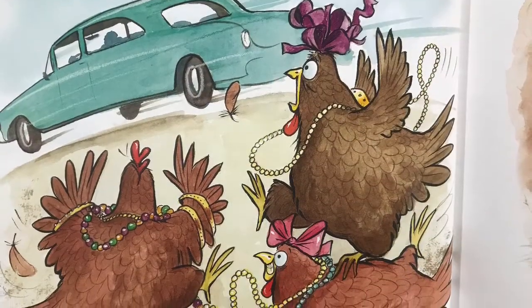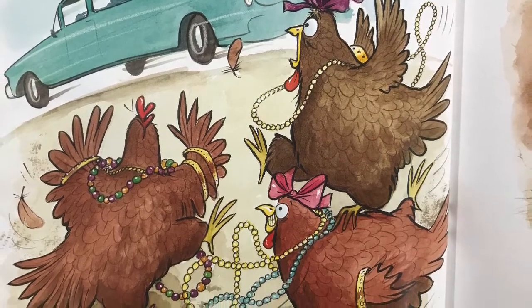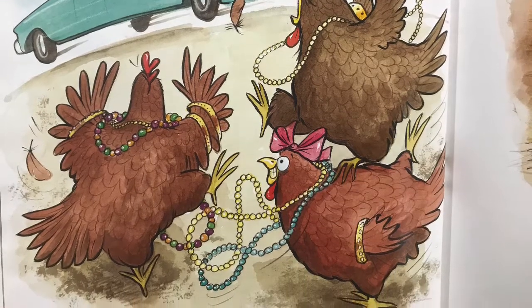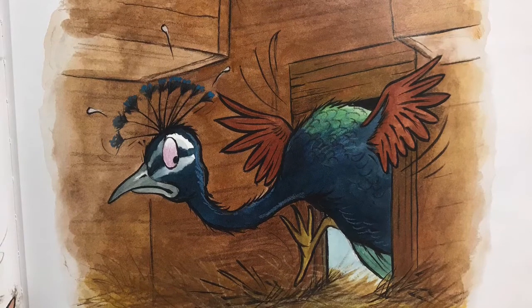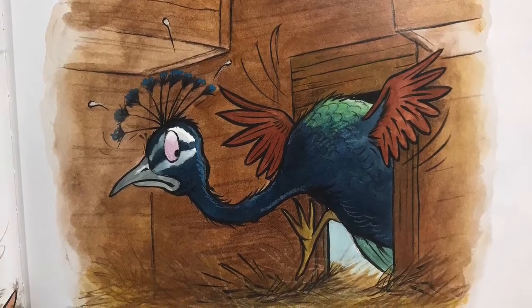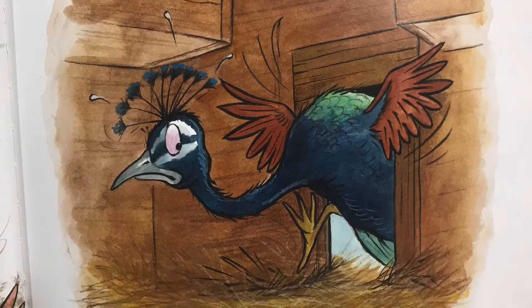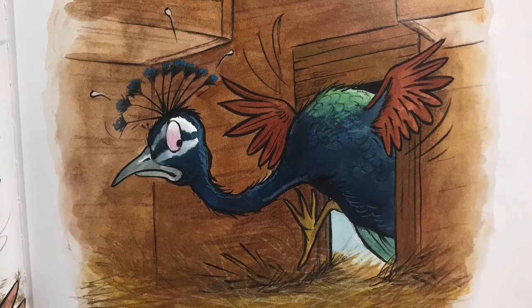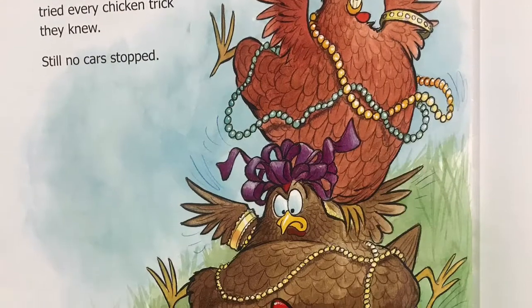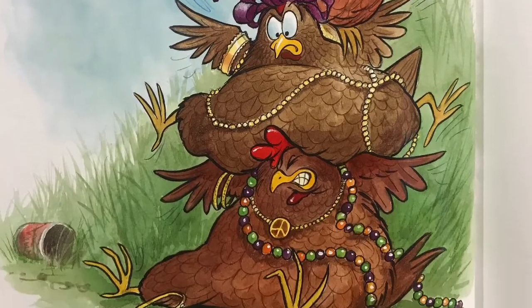The hens flocked by the road waiting for a car. When they saw one approaching, they clucked and squawked and flapped their wings in a flurry of feathers. But every car whizzed on by. Meanwhile, the peacock sucked in his tummy and wiggled from left to right, trying to squeeze through the tiny henhouse door. His front half was in, but his back half was out. Down by the road, those hens tried every chicken trick they knew, and still no cars stopped.